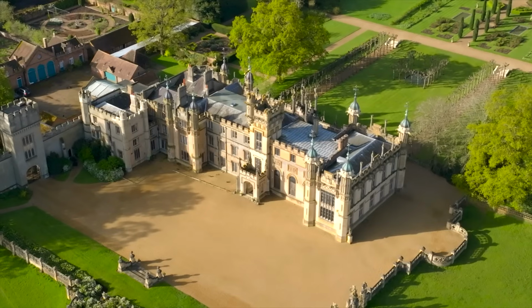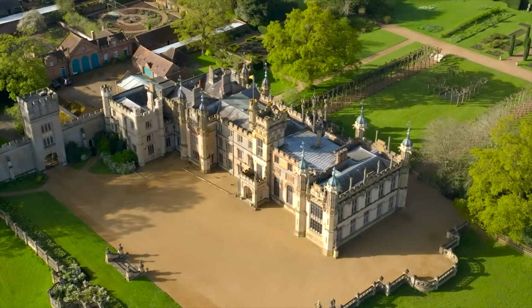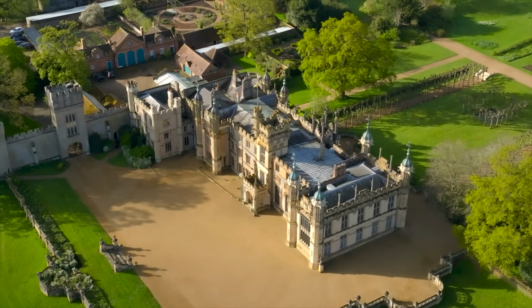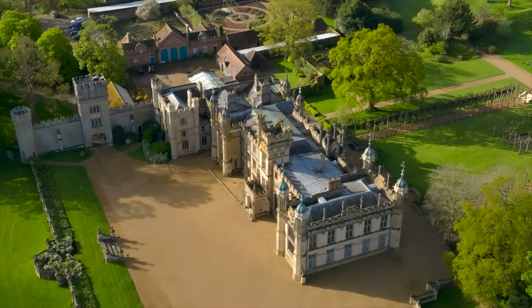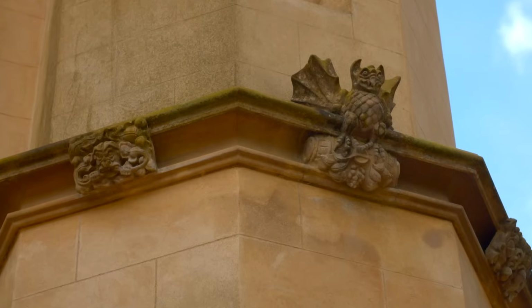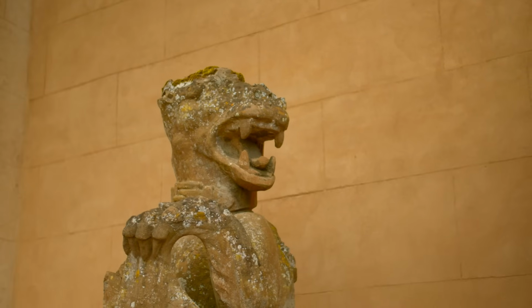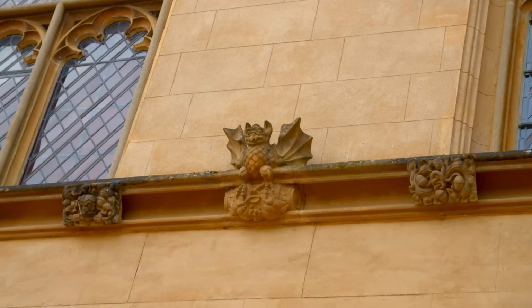And it's not just the interiors at Knebworth which have undergone major restoration projects. Outside, in the blustery spring sunshine, we explore the Victorian fantasy world which adorns the building. I have to say, I don't think I've seen so many gargoyles on a building in my life. Gargoyles, griffins, dogs, all sorts of beasts, a lot of them fantastical beasts.